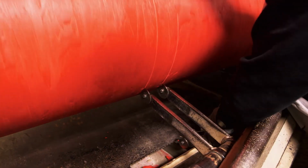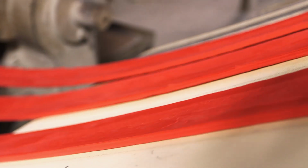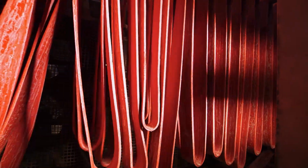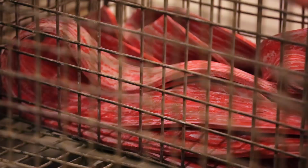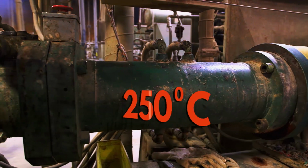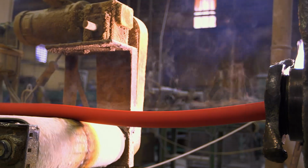Good one. That's funny. But first, he's got to make this giant mass of red dough into something a bit more manageable. 3 strips of rubber are pulled away, feeding onto this conveyor. The conveyor belt deposits the strips onto these drying racks, where giant fans cool and dry them. Next, the strips are fed into these bins, so they can be taken to the extruder. Yay! This machine takes the strips in and then heats them to 250 degrees Celsius and pushes the rubber out the other end, this time in tube form.